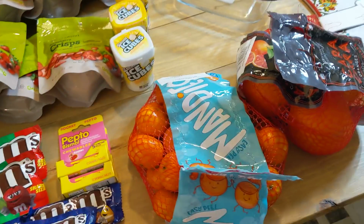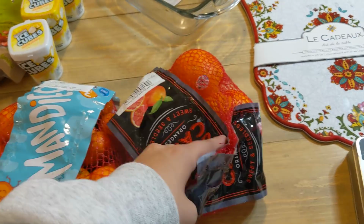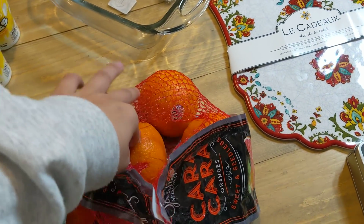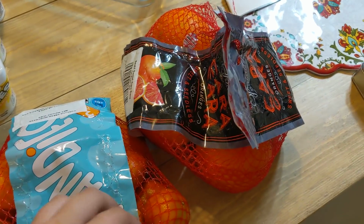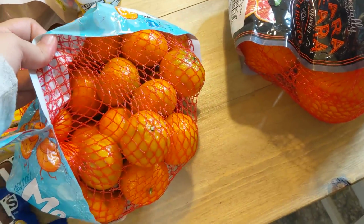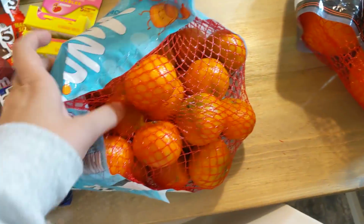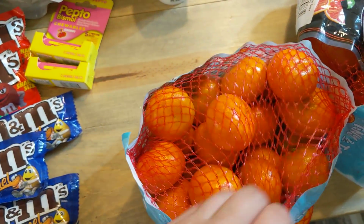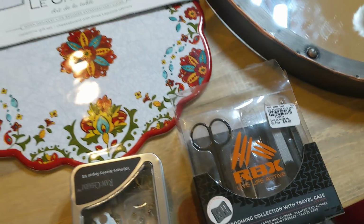From the grocery store, I just got a pack of little mandarins here, and then a pack of grapefruit. There were 2 moldy ones in the grapefruits, but these are still firm. They're not past their prime or anything. I do love grapefruit, and I haven't had it in a very long time, so I will be keeping those. These, I don't really know why they threw them out. Maybe because of this green one, but just because it's green, that's not bad. It's not even ripe yet. Yeah, I don't see any moldy ones in here or anything. So those are perfect.